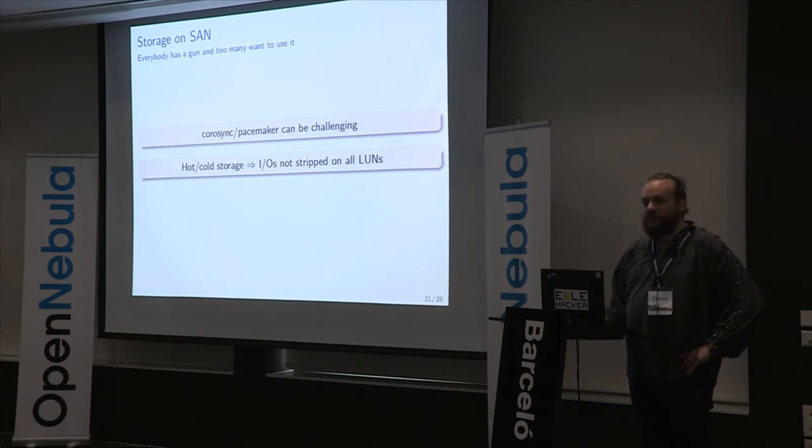This is the only OpenNebula downtime. It's not related to OpenNebula, it's related to the storage. Maybe I'm not skilled enough to maintain Corosync Pacemaker, but as I see on the internet, I'm not the only one.